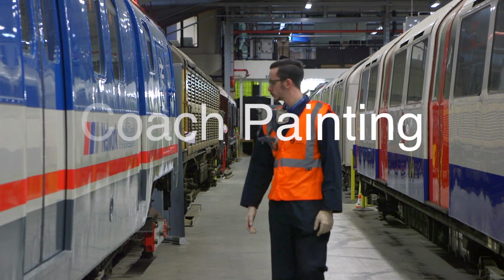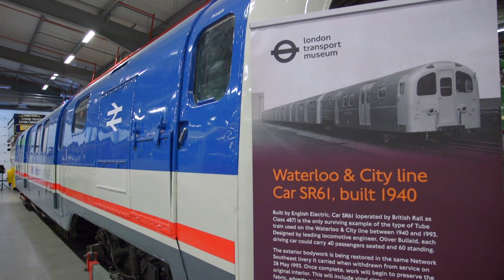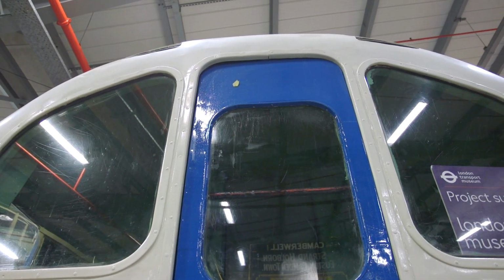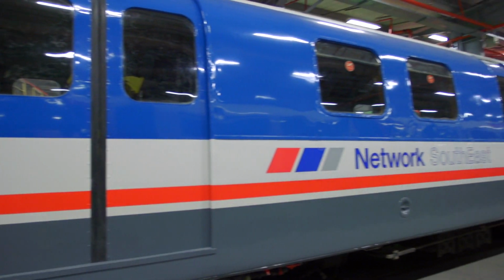When I got accepted onto my role, I was introduced to many projects like the Waterloo City Car. It's a 1940s tube stop. It's being restored into one of its liveries. So the livery is mainly the exterior, seeing the network southeast, seeing the paintwork, the different sections. I believe it's the last survivor of the Waterloo City line for that vehicle.